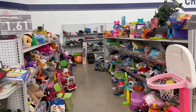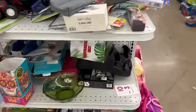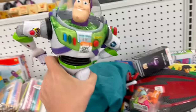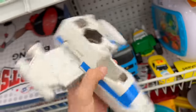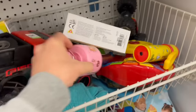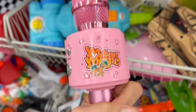Well, their toy section looks like it's got a lot of stuff in it. Just not sure if it has anything for us. Wasn't sure if that was like that uranium glass or something. Oh, looky, looky. It's our boy, Buzz. Oh, we got a Star Wars. And we got a tank. Man, that thing is heavy. It looks like it's some sort of remote control, though. What's this microphone? Motown Magic. It's got a little MLP sticker on it.